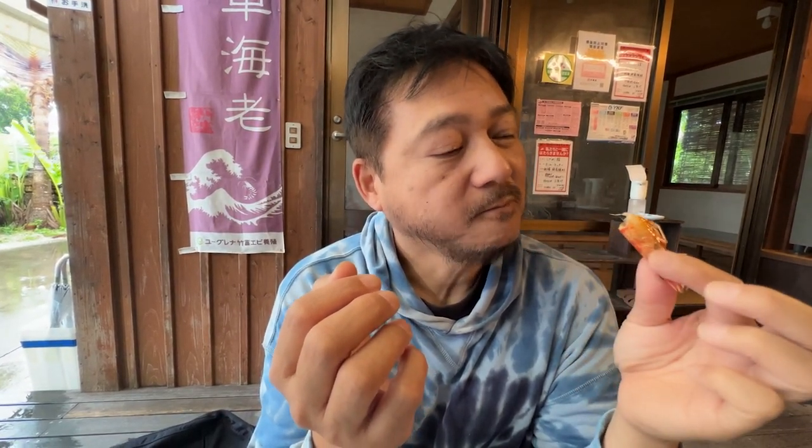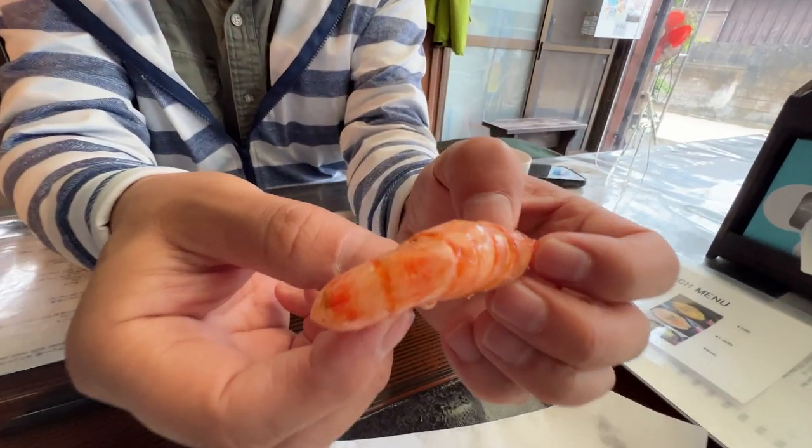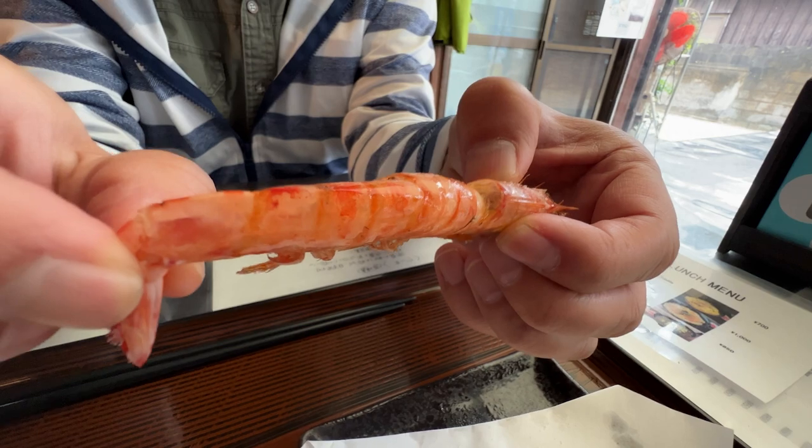The shell is crispy, but also easy to eat. The shrimp is really plump and juicy, and it has a pretty nice flavor as well. It's pretty good. I like it the most. The shell is crunchy, or sakusaku. It's plump and juicy. Nice shrimp flavor, and just lightly salted, so just right seasoned.